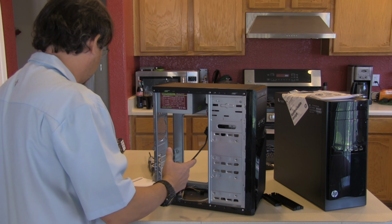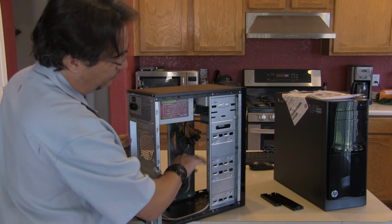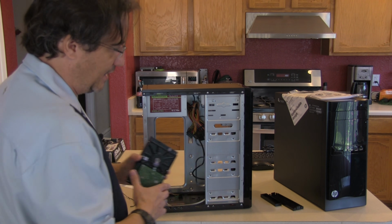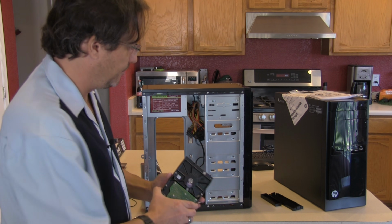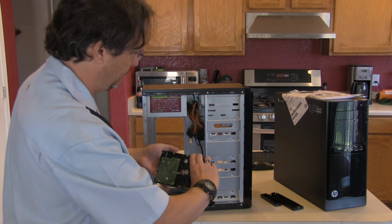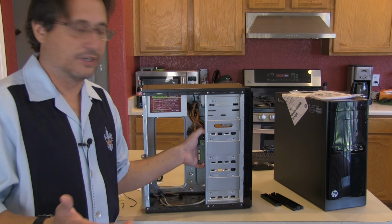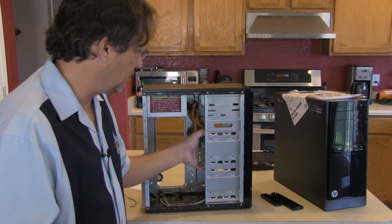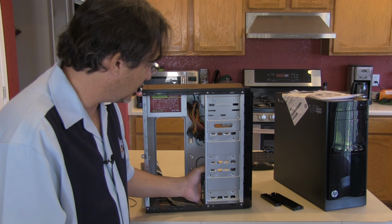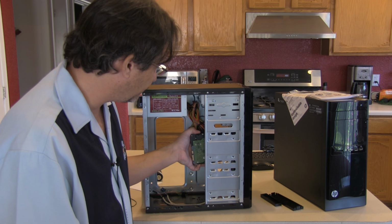This is an unusual case design, and I can just tell by looking at it that there are no trays here. So the hard drive is going to have to mount similarly to how, if you remember how the hard drive was in here, it was mounted sideways. And hard drives don't care. They don't care if they're upside down or right side up, or none of that matters. And we can place the hard drive here, or we can place it down here. Looks like there's room for 2 hard drives.